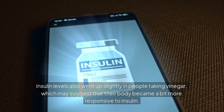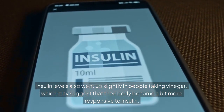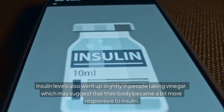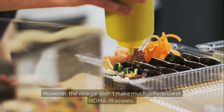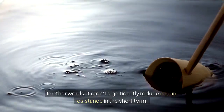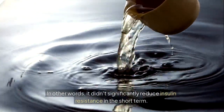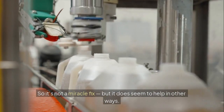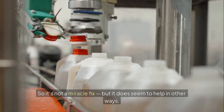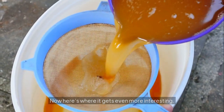Insulin levels also went up slightly in people taking vinegar, which may suggest that their body became a bit more responsive to insulin. However, the vinegar didn't make much difference in HOMA-IR scores. In other words, it didn't significantly reduce insulin resistance in the short term. So it's not a miracle fix, but it does seem to help in other ways. Now here's where it gets even more interesting.